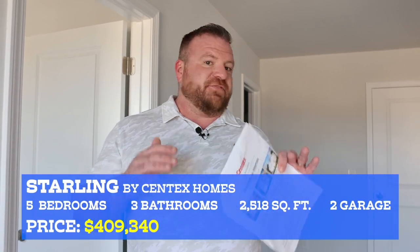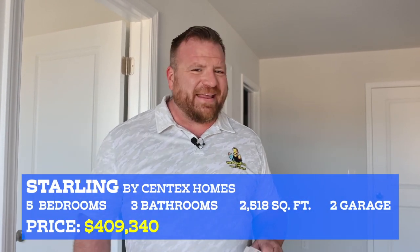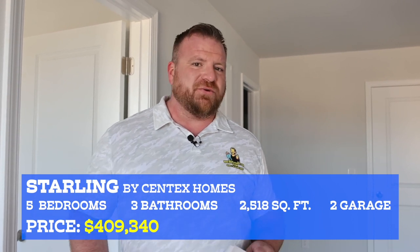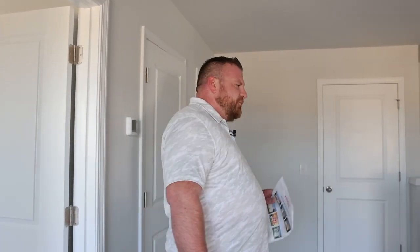So again, this home is available early after the first of the year. If you wanna lock it in now, you're gonna get the best price. They've got some rate buy downs and some things that you can do to take advantage of even the high interest rate market. So let's go check out one of their other floor plans and we'll go from there.